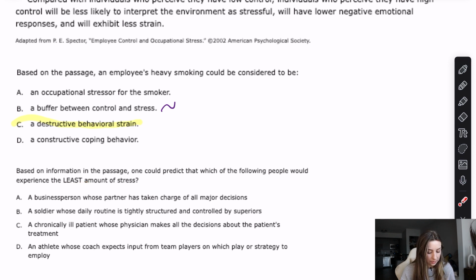So A, a business person whose partner has taken charge of all major decisions. Is that in control? No. Even though that seems like a good setup to me, that's not someone who's in control. B, a soldier whose daily routine is tightly structured and controlled by superiors. Definitely not, right? That's like the factory worker. C, a chronically ill patient whose physician makes all the decisions about the patient's treatment.